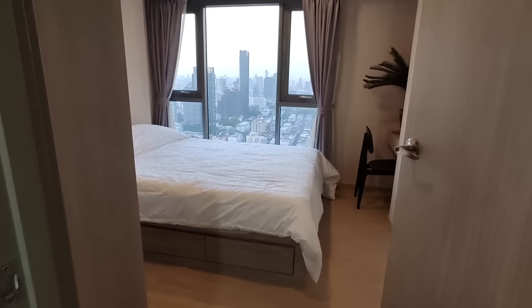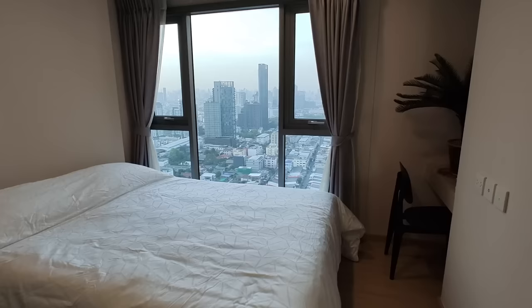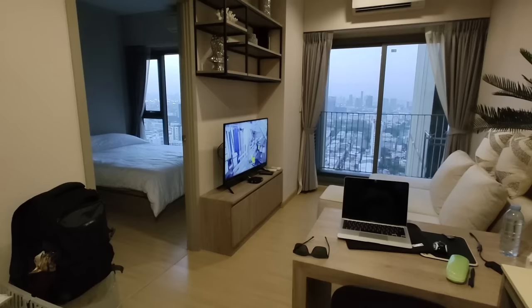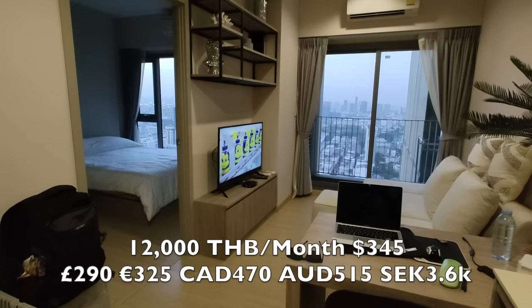So I really enjoyed this apartment. I've loved the location and the conveniences. And I'll put the price that I've been paying for this up on the screen now. By the way, prices are rising, but I still see a couple of units online for similar prices to what I'm paying, but they go really fast these days.